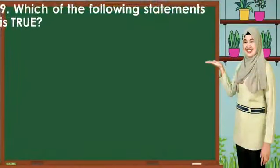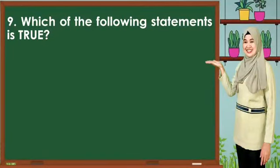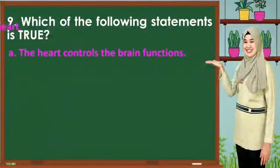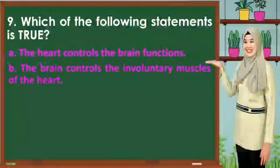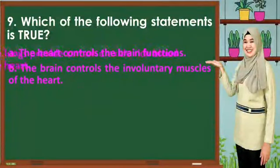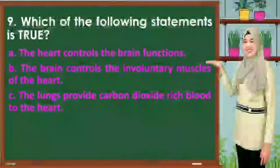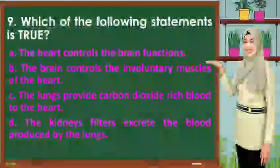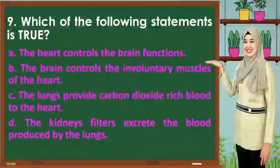Number 9. Which of the following statements is true? A. The heart controls the brain functions. B. The brain controls the involuntary muscles of the heart. C. The lungs provide carbon dioxide-rich blood to the heart. D. The kidneys filter and excrete the blood produced by the lungs.